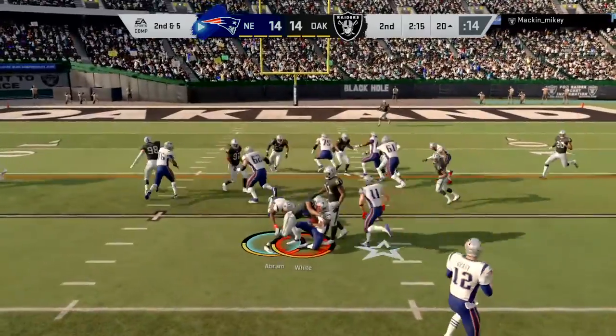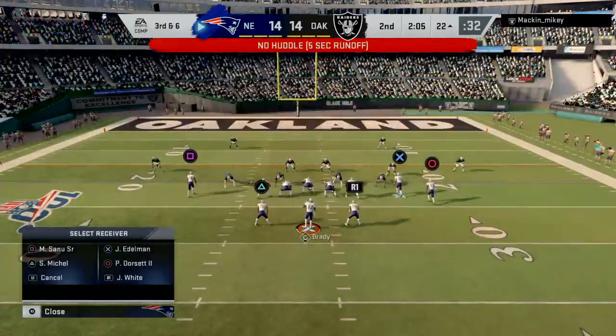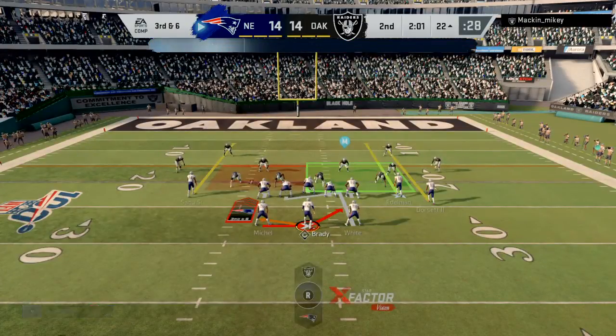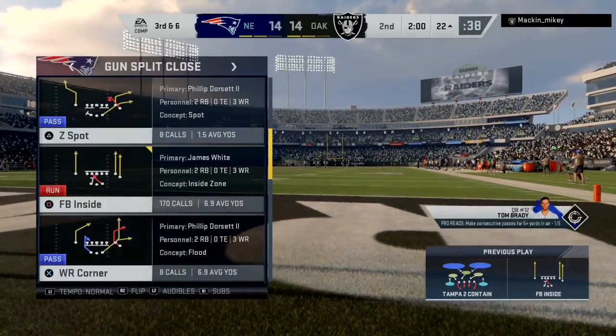On 2nd down, they'll run with White. And he is going to be stopped cold behind the line of scrimmage. 2nd quarter, 2 minutes to go. Tie ball game.